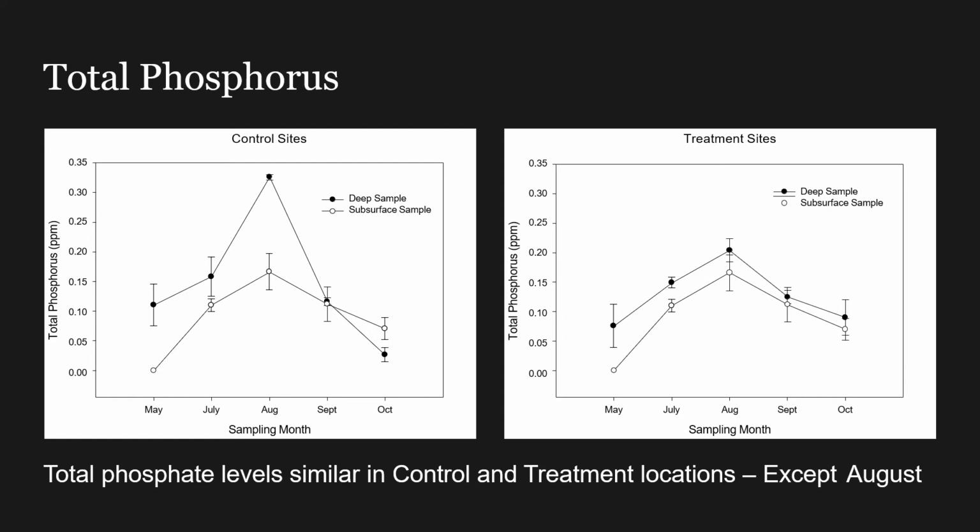The graph shows that in August, the deep water sample had a massive spike in the amount of phosphorus. This could be due to the increased sampling of particulates. Overall, the phosphate levels are similar in the deep water sample and the subsurface sample in the control site, except for August.